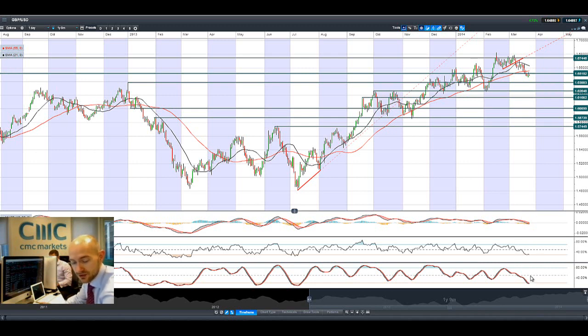You see the RSI and the slow stochastic there are getting quite close to that oversold territory, but there's not yet a signal for a reversal, because you've got to be below those levels and then break back up through, down here and down here. And that's not happened as of yet.